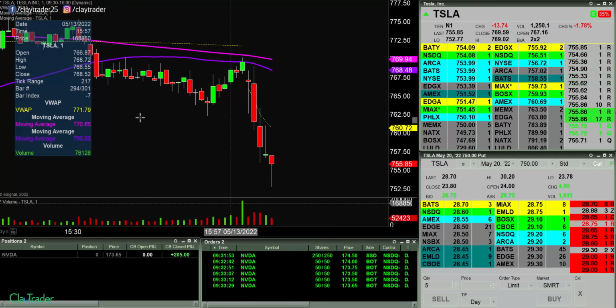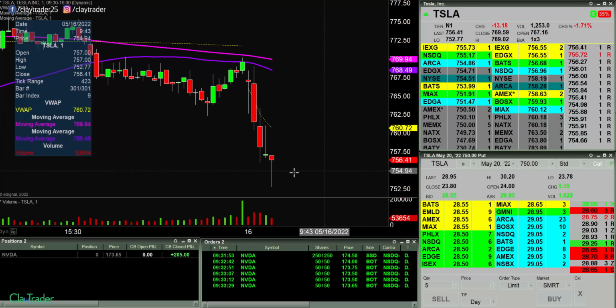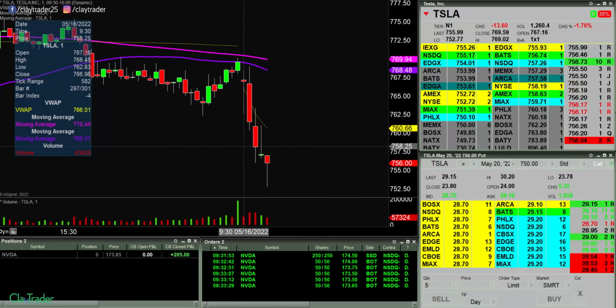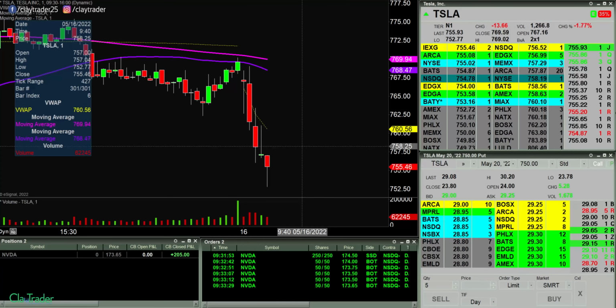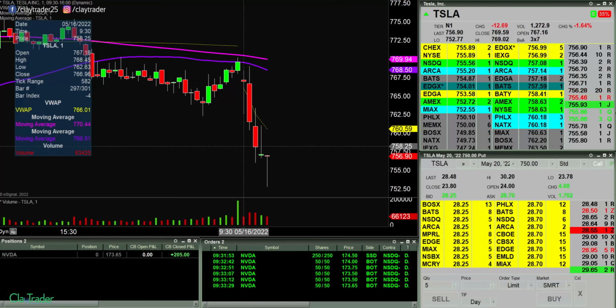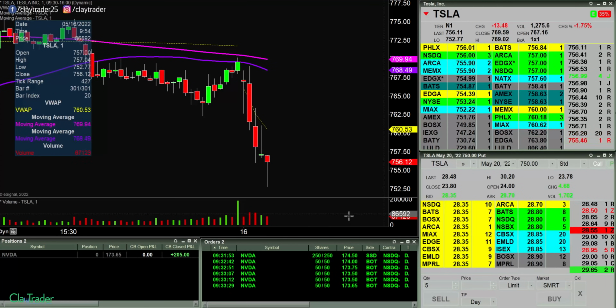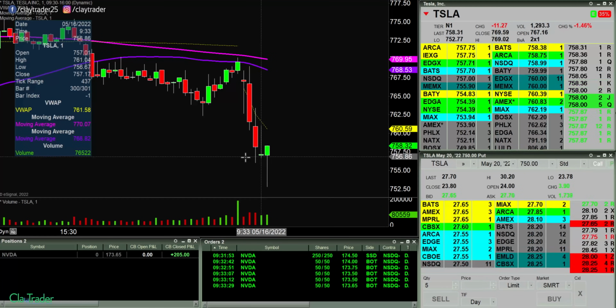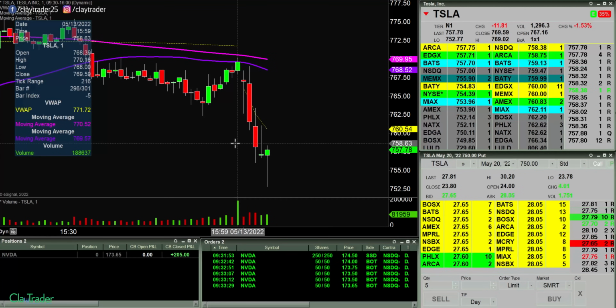Wow. Okay. Well, I'm going to let Tesla maybe settle down here a bit before I get too fancy with it. But yeah, if this thing wants to get up to around the 761-ish area, that could be interesting. But for now, going short, or in the world of options getting puts, is probably a little too risky for my liking right now. But I'll go ahead and pause.